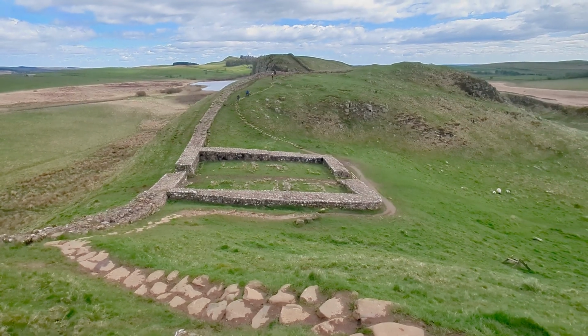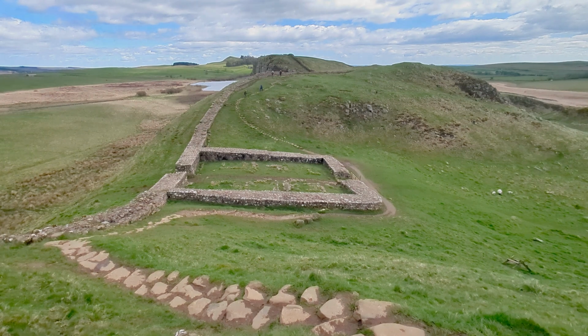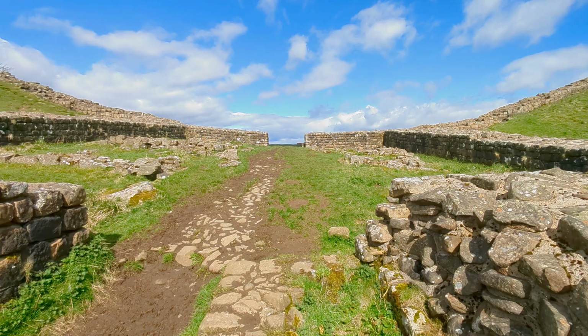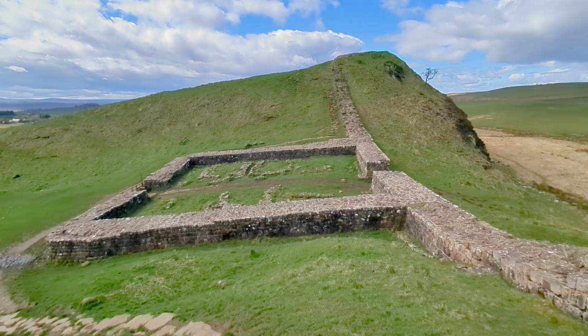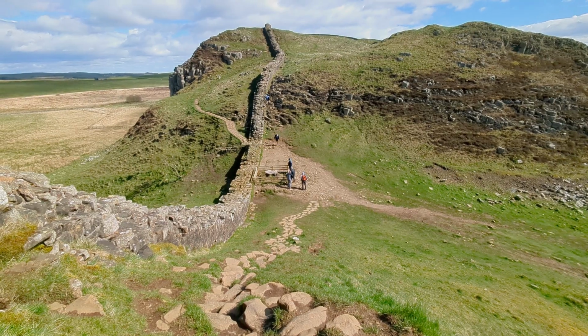So all along Hadrian's Wall you have these milecastles, and these not only protected the wall, but also they marked at certain points crossing points, and this is one of those crossing points, so they could cross north of the wall. So here we are at the world famous Sycamore Gap.